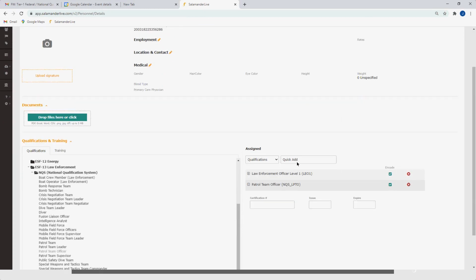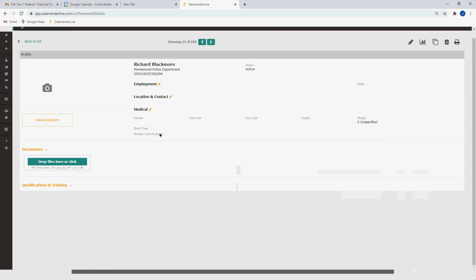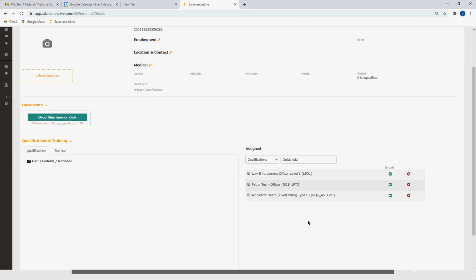Another piece here is the quick add or the search box. Anything that's in this Tier 1 structure, you can search in there. So I'm going to go ahead and look for an ARF. Oh, sorry, that's going to be a NQS. My bad typing today. We can see in here that we now have things that are coming up in the NQS world, and you can add those qualifications into that person's record.